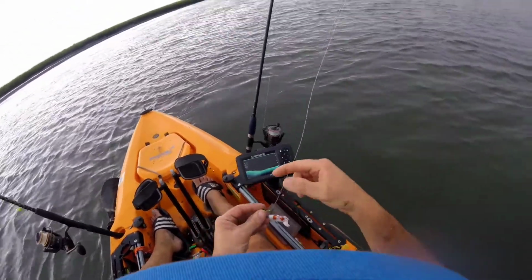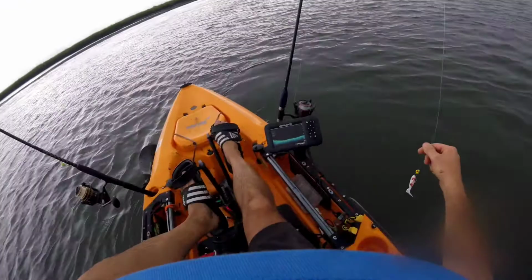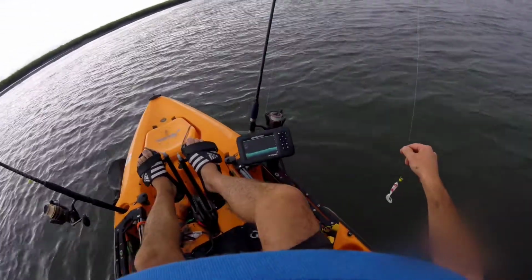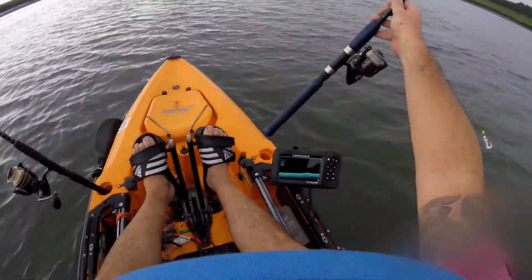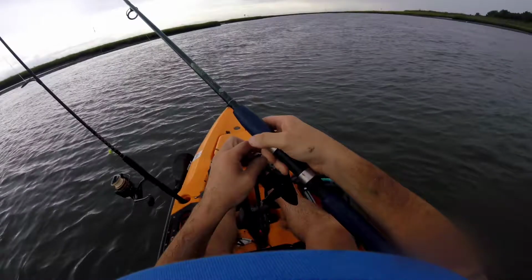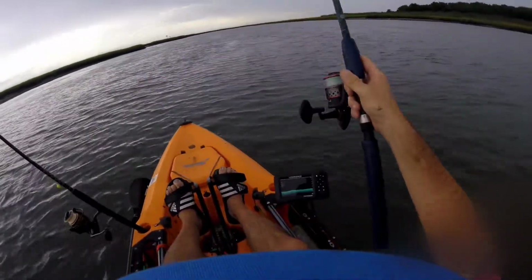Flounder, I think it was 13 inch, then I got stuck on a little sandbar, so let me turn around here. So I'm at about 10 feet of water here, which is perfect. It's not as grassy. I see some activity on the fish finder, so I'm just kind of going to drift over and then let the current take me over top of this hole. I'm just going to jig right here.